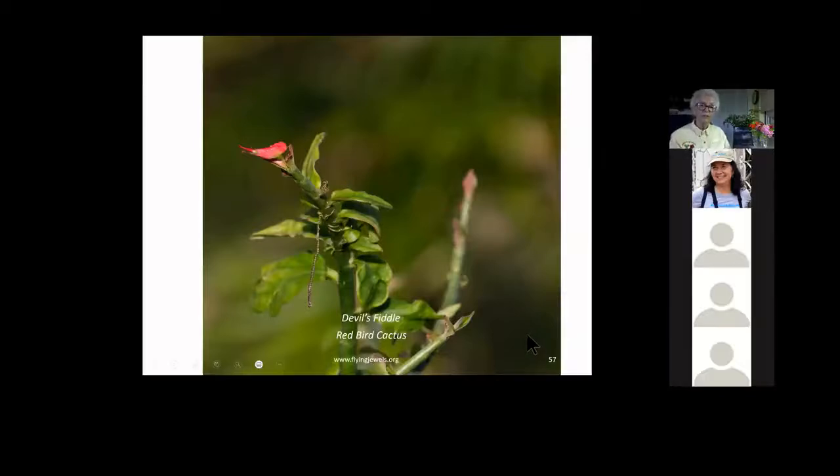This is called the devil's fiddle or red bird cactus. You can see the shape of the blossom is very close to the shape of a bird with a beak. This plant is a magnet for hummingbirds. They will return over and over because it replenishes nectar very quickly. I have planted many 6 to 8 foot cuttings in large terracotta pots, providing a couple of dozen flower heads at a time. The pots also allow me to place them in different areas of my garden when I see hummingbirds feeding more in one area or another.